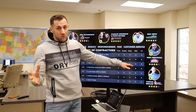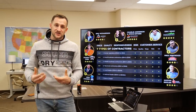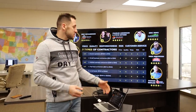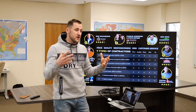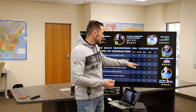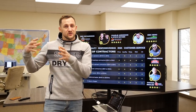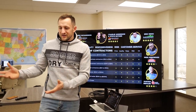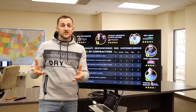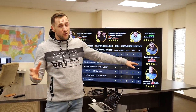They're usually more responsive now, because bigger overhead means you have to bring in more business, you have to take care of more customers, so you have to adapt. The responsiveness goes up. The good thing is your risk kind of goes down. They're big enough to take care of small issues, so even if quality goes down here, they still can take care of those job problems. For example, if they re-roof their own house or they send the wrong materials, they actually have the finances at this level already to take care of it. And customer service overall is pretty good.